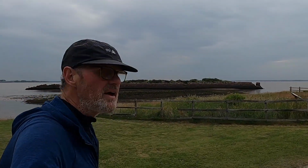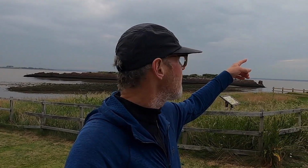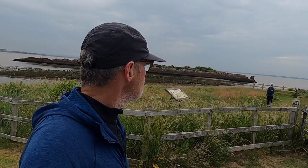So this is Port Carlisle. Back in the 19th century this was the port of access to Carlisle, which is about another 8 or 9 miles in that direction. It was linked by a canal and then eventually by a railway line. Both have since gone, but yeah, the remnants of the port are still here.